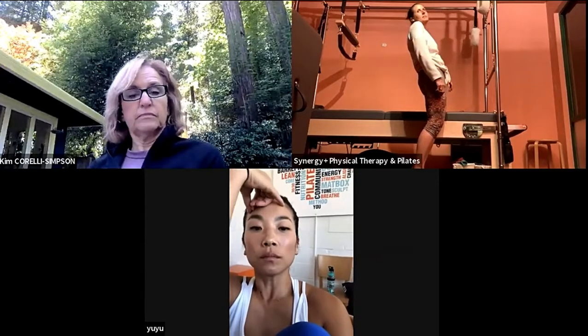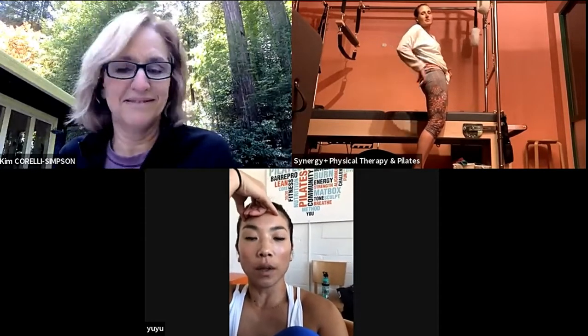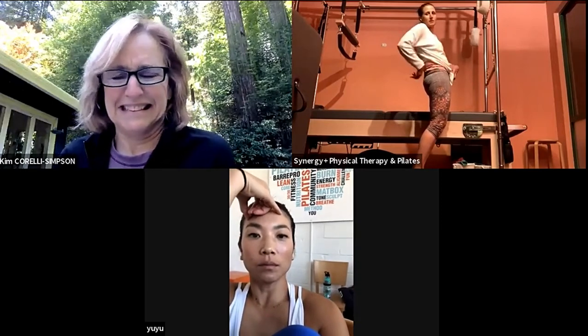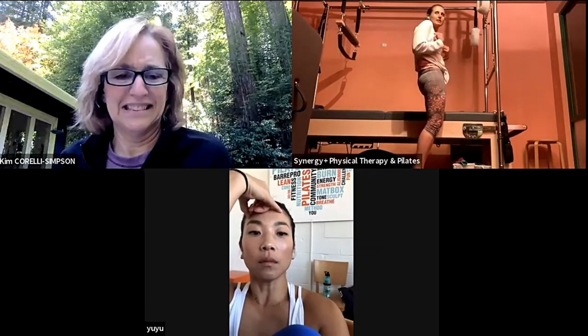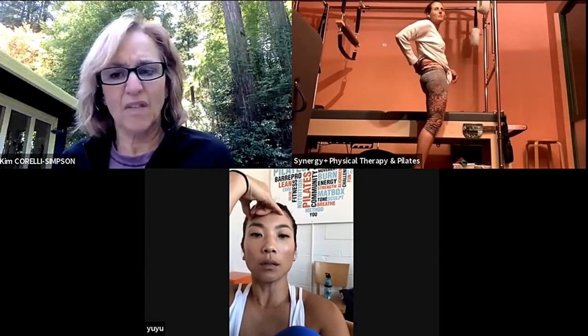Gotcha. Arching the back, right. And this stays forward and they're arching back. So then she's putting pressure on the area of stenosis. Like Kim's right, smiling, because I think you've seen this lots of times, right? So I haven't fixed this problem. I just compressed her spine more.